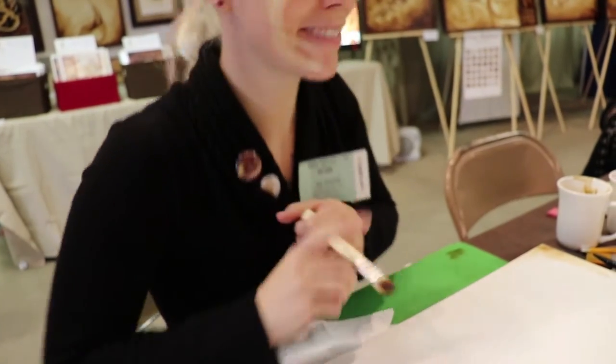It's September 29th, and it is the Saturday, the last day of Norsk Høstfest, and we're about to start our final painting of our experience here, and we'll begin with the wash.